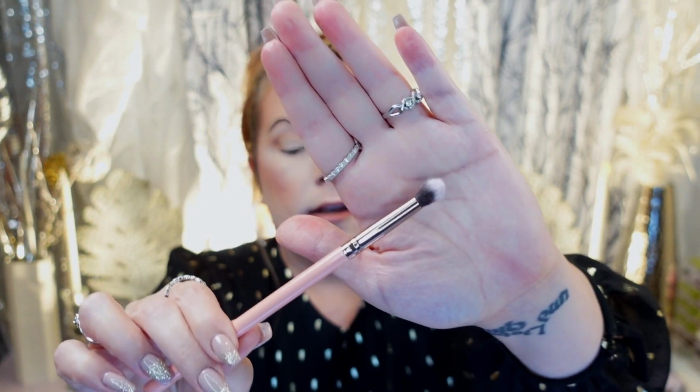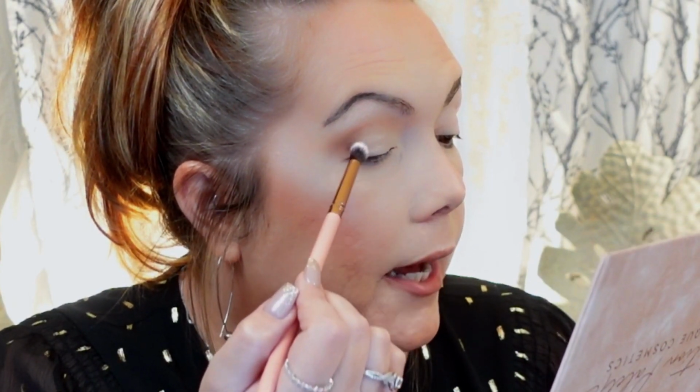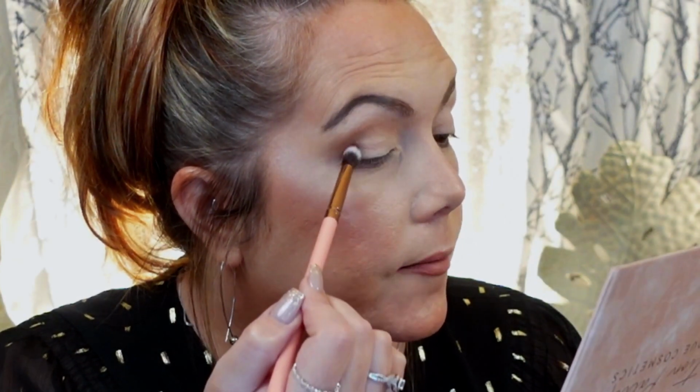Now I'm going to take an even smaller brush. This is a Luxie brush. And now I'm going to try to concentrate even more on the outside of my eye. And I'm going to go in with this dark brown color called Cinnamon here. It's got a little bit of a reddish tone to it. But again, just very, very light pigment. Like I tap it into the palette very lightly and then I dust it off. Tap, dust it off. And now I'm going to just pat that color on the outside there.